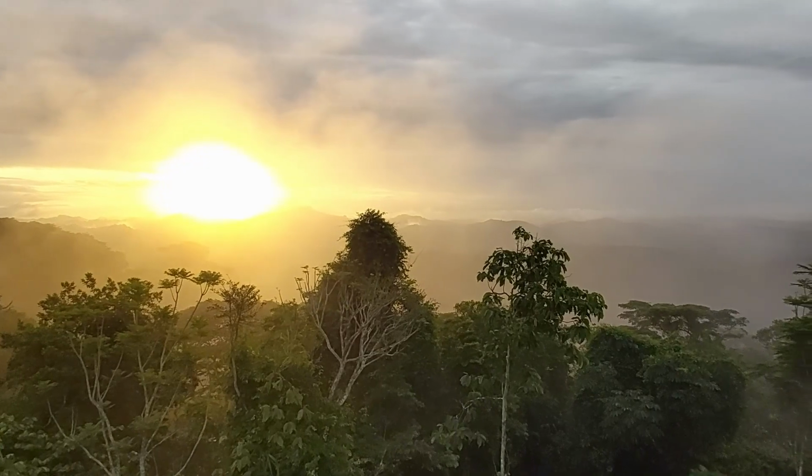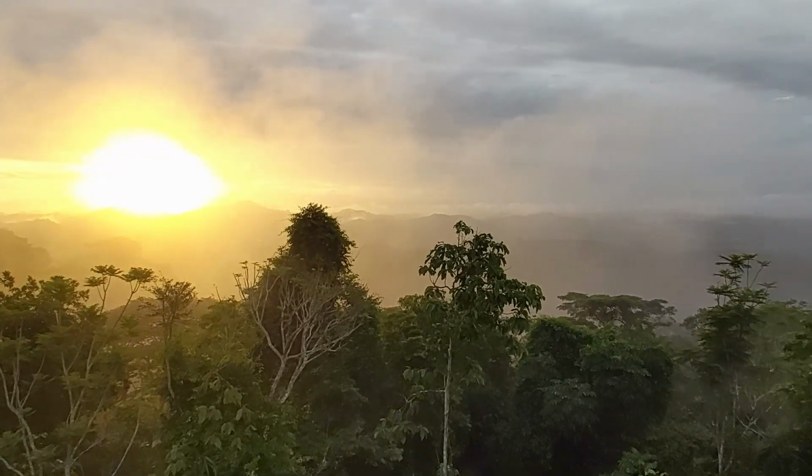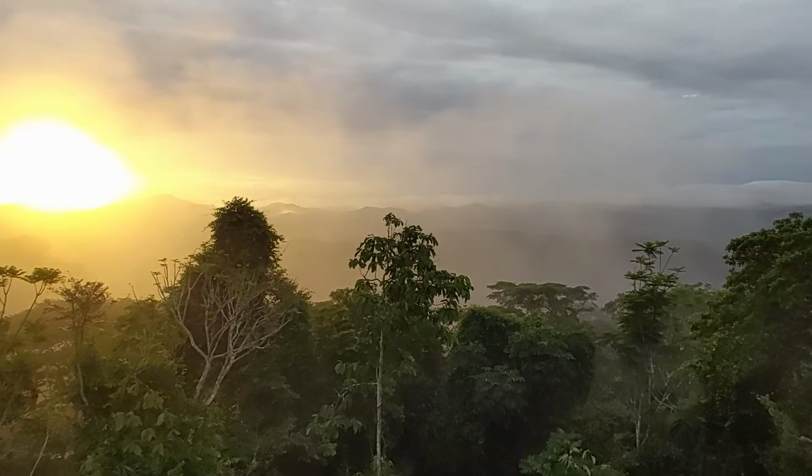So how awesome is this? I'm up on top of this canopy tower, first thing in the morning. Birds are just waking up, starting to call all around me. The sun's coming up. The mist is clearing. Should be a good morning. What an amazing place to be here.